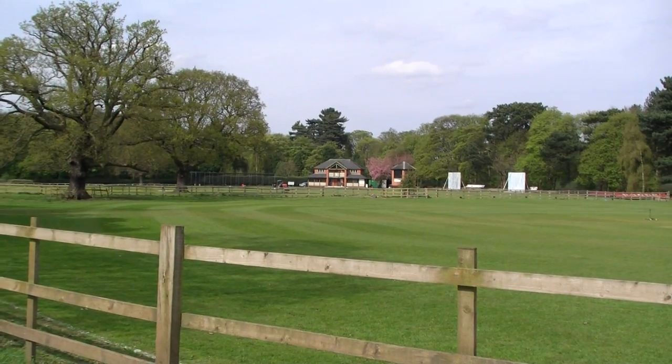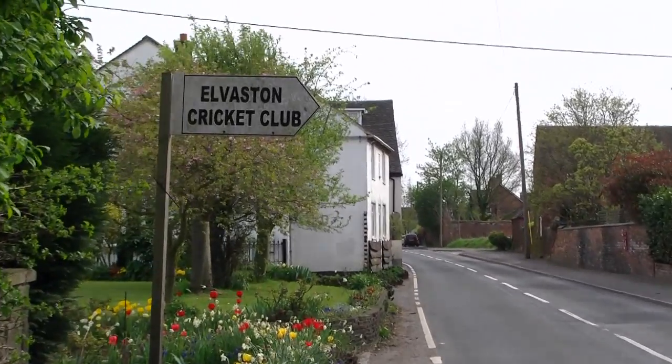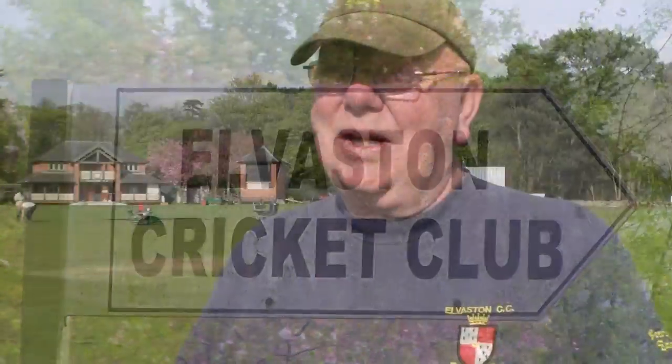Village, before which very few people knew where Elvaston was, but after winning it, it was national news, and everybody in the local area celebrated our win down at Lord's in '94. Doors open, people wanted to know us a lot more.